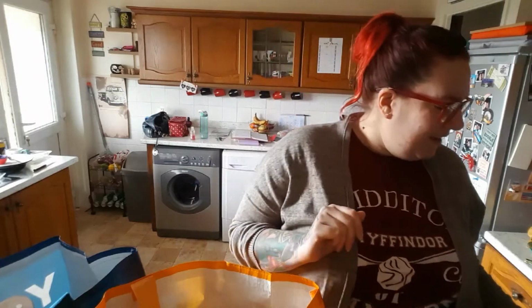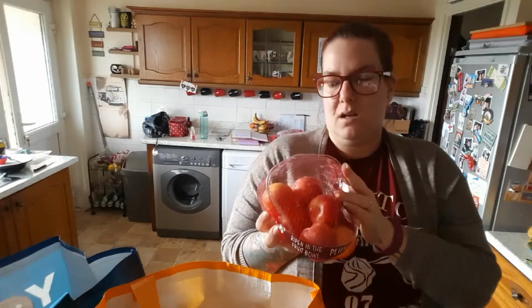Okay, so I thought when I came back from shopping, I will do a Slimming World friendly haul. I went to Aldi, I went to Morrisons, and I went to Asda. So I'll start with Asda. In Asda, I got these plants.